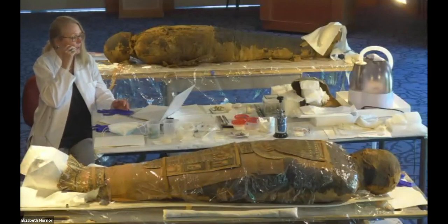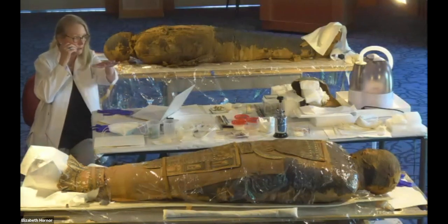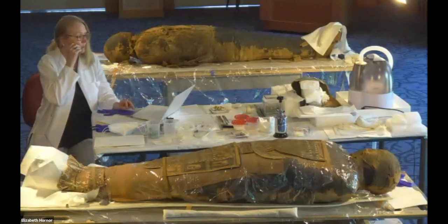A new group of decorative trappings were secured to the mummy, and we're now putting them back on, so you can see part of them there. They had been removed and stored separately.